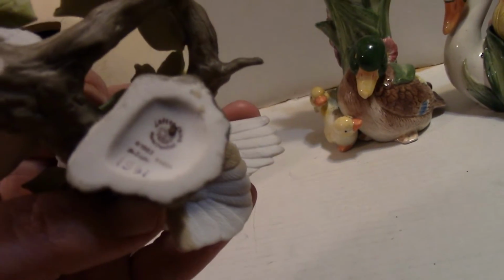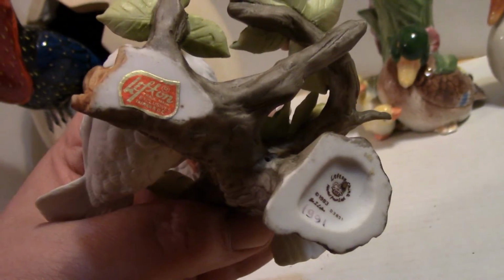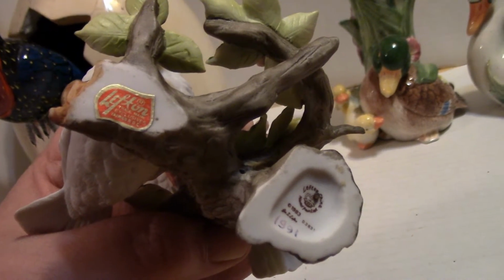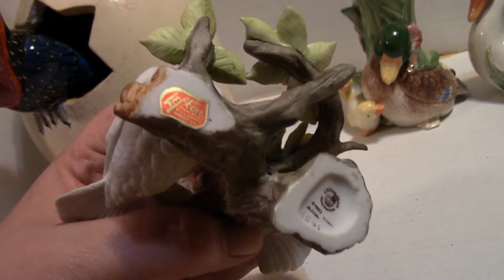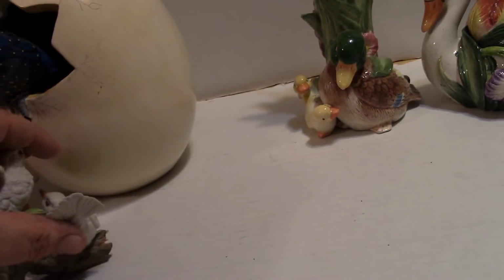Flip it over here. Hopefully don't drop it. It says Lefton. And there's the Lefton sticker. You can usually date Lefton pieces by the stickers if they have them. I can't tell you right offhand. If I had to say 50s, 60s, I might be wrong. I don't do Lefton much anymore.